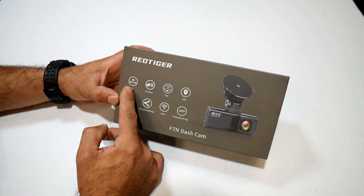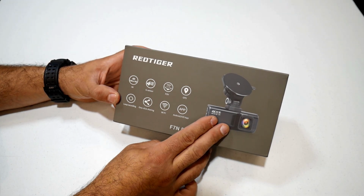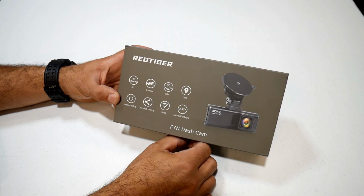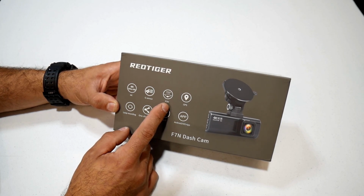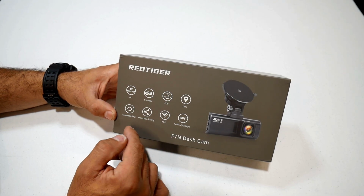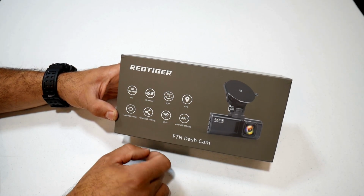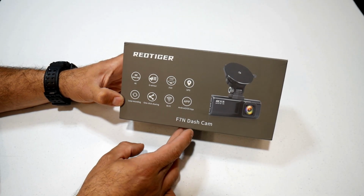But this is a 4K ultra high definition front facing dash camera. They do have different models of this. This one is just a front facing cam. They also have one that includes a back and front cam. This one's 4K ultra HD, includes a G-sensor. The field of view is 170 degrees, so pretty wide field of view there. Has GPS, loop recording, one-click sharing, Wi-Fi, and is compatible with Android and iOS. So it does have an app that you can download. This is the F7N dash cam.